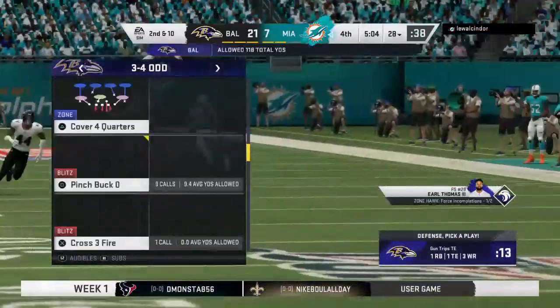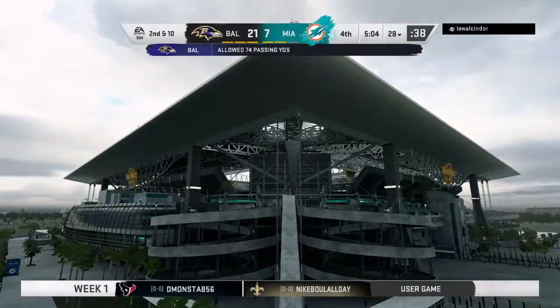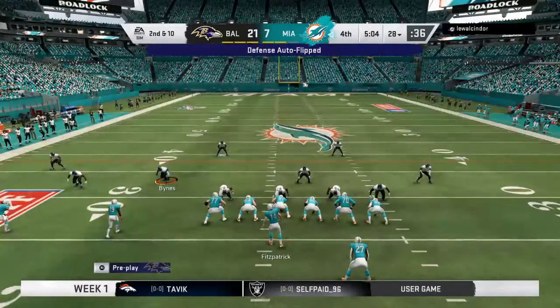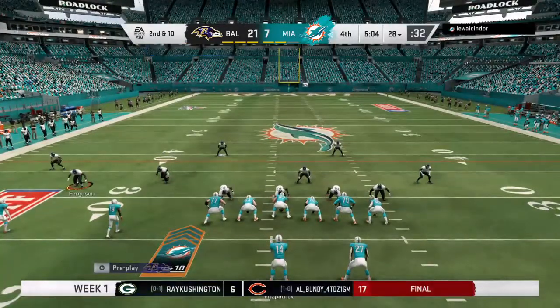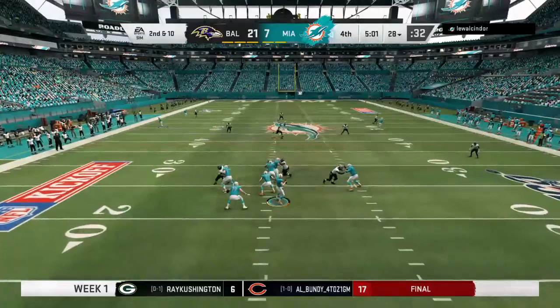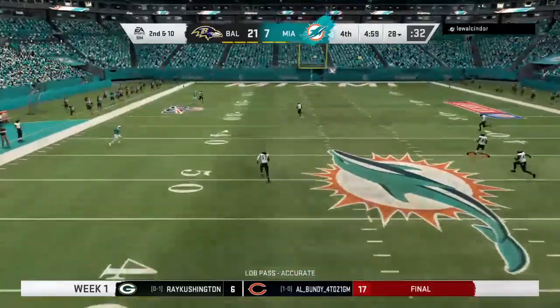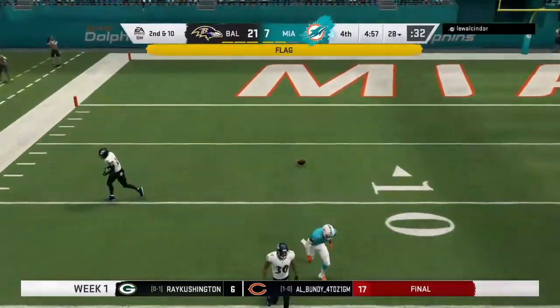Intended for Devontae Parker. Incomplete. Realize it hasn't worked for someone else. And maybe try now and find one of those special plays for one of your better players, and maybe try and hit something big and get things going in the excitement area. 2nd and 10. Play fake. It's Fitzpatrick. He's going to loft one deep left side here. And that's going to wind up incomplete.